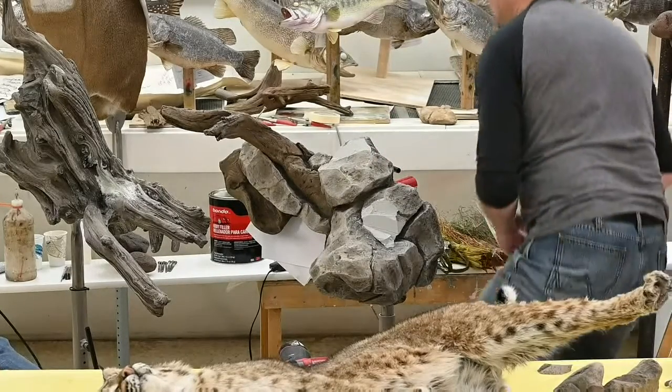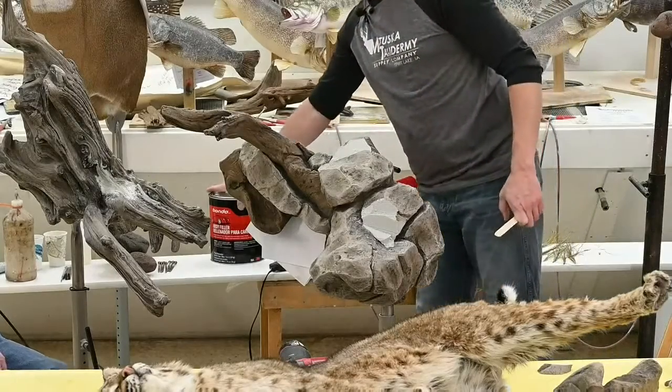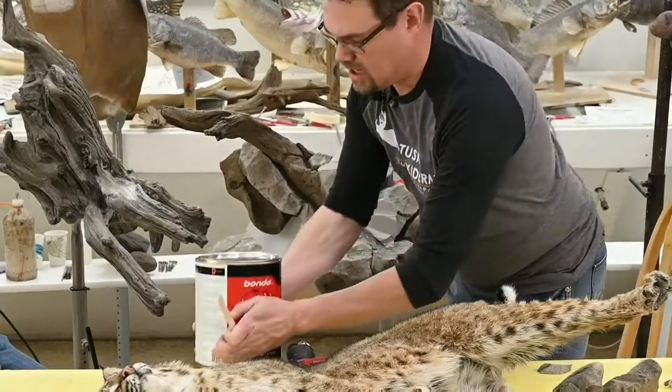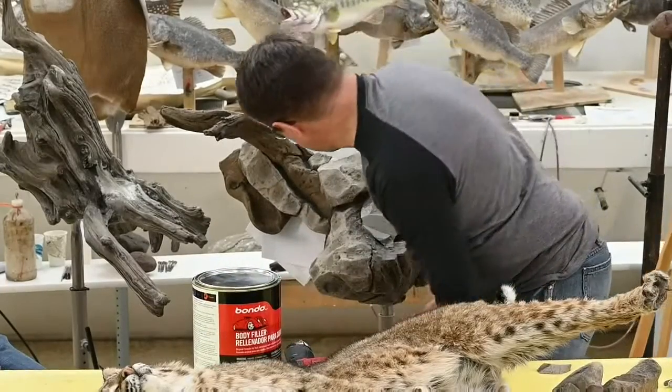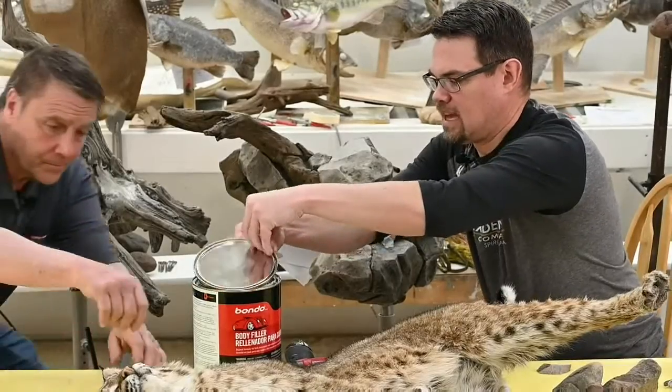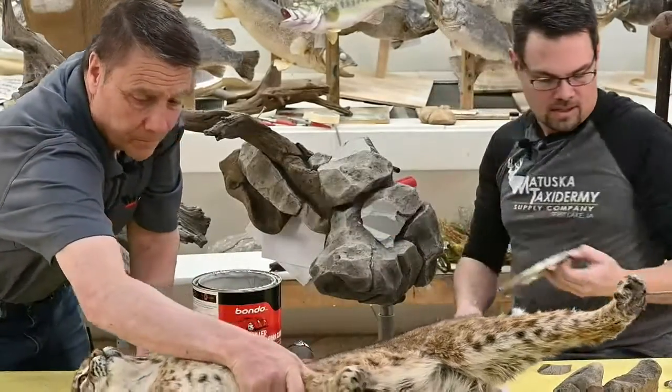If you happen to have any pieces and parts laying around, don't think that they have to match perfectly right out of the box. If you want to do some changes, we're just going to blend these little cuts, and I'll do that just with a little Bondo.